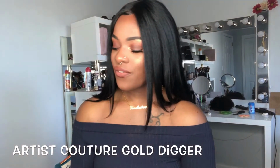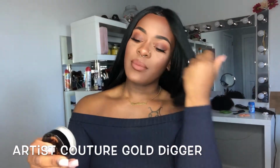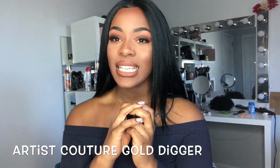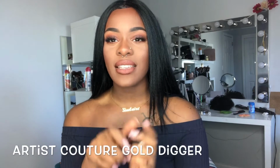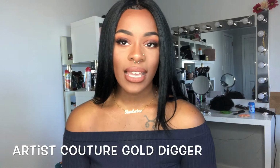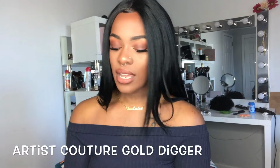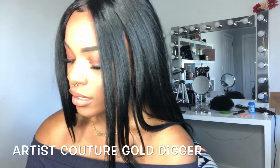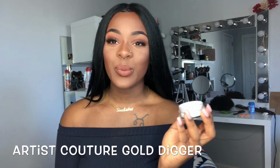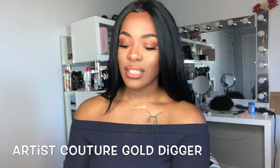But anyways, my favorite highlighter of all time would have to be the Artist Couture Gold Digger. Last year I ordered their holiday collection, and it was just like the 10 travel sizes of every one of their colors, because I was just testing them out because I had never used the Artist Couture highlight before, or a powder highlight, or a loose highlight at that. So, I tried this one, and hold on, you can see that this looks hella white, and you would think it would look super ashy on me, but the thing is, it's really just, it's gold as fuck.